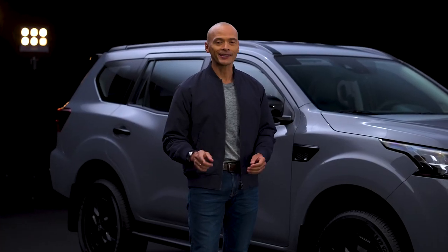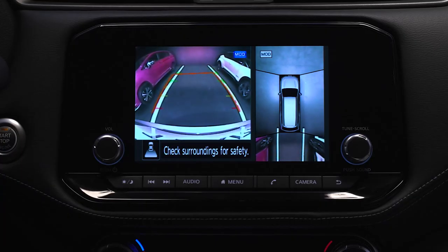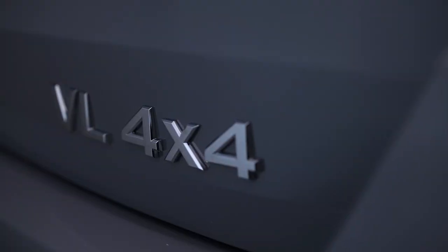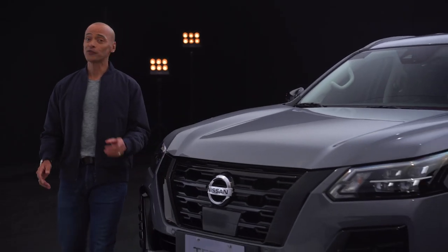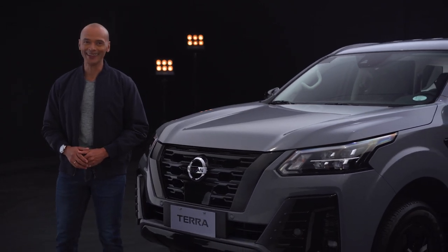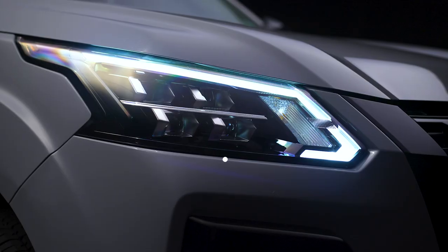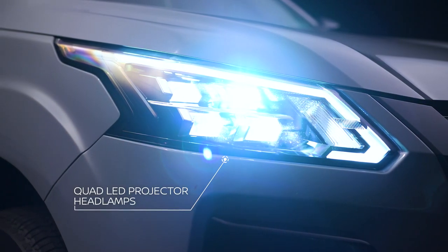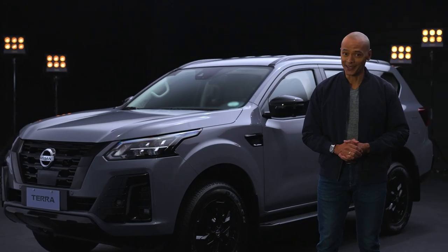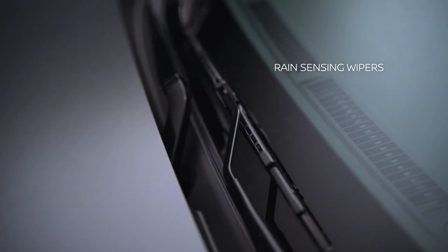Lean on capability that lets you explore what's beyond. This SUV is fully equipped with Nissan Intelligent Mobility Technology, 4x4 capability, and maximum comfort. Get ready for further family adventures ahead. Illuminate your drive with quad LED projector headlamps for better visibility and safety along dark roads. Drive through downpours with ease with rain-sensing wipers that adjust wiper speed depending on rain intensity.